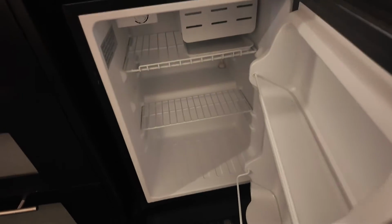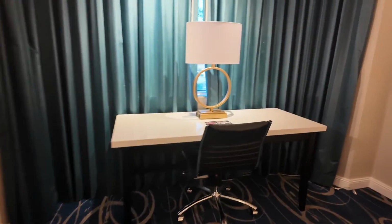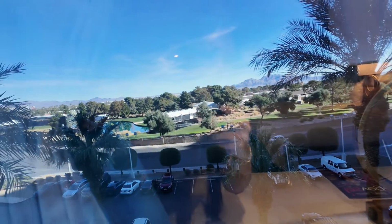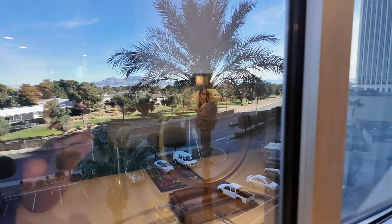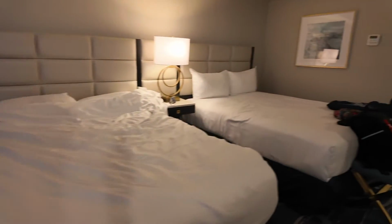So that's in here. And you have a desk area over here. Outside, there's not much. You have a good view of the mountains though. So that's what our room looks like.